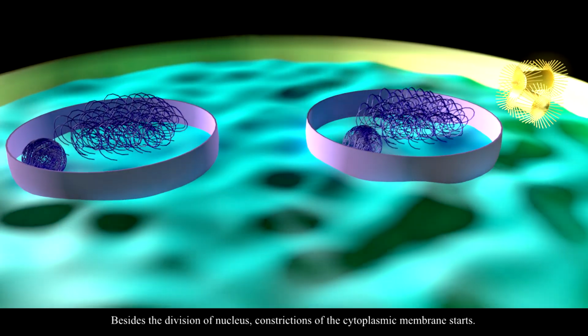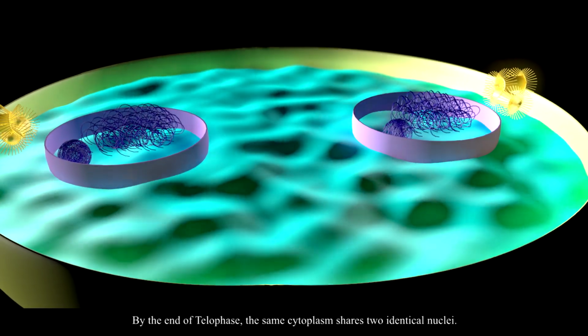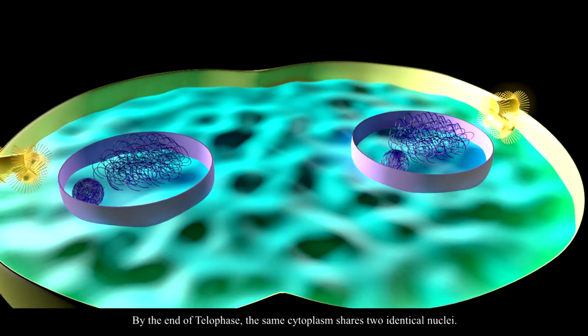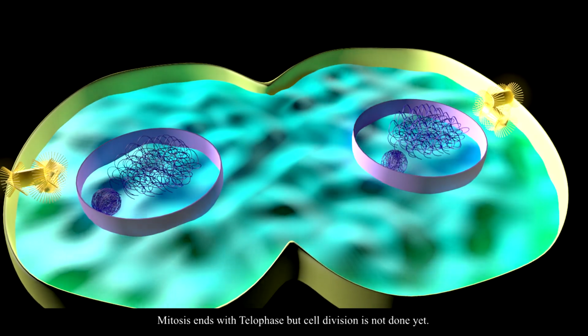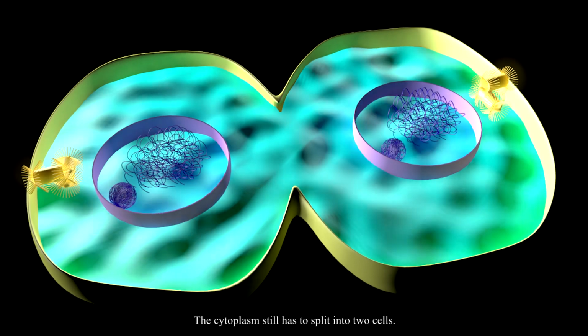Besides the division of the nucleus, constriction of the cytoplasmic membrane starts. By the end of telophase, the same cytoplasm shares 2 identical nuclei. Mitosis ends with telophase, but cell division is not done yet. The cytoplasm still has to split into two cells.